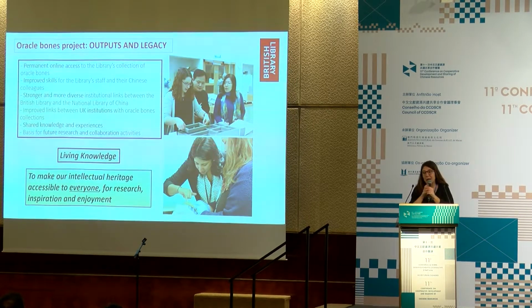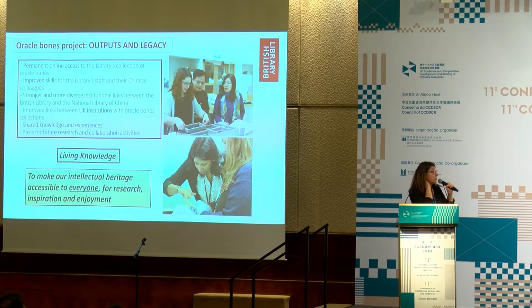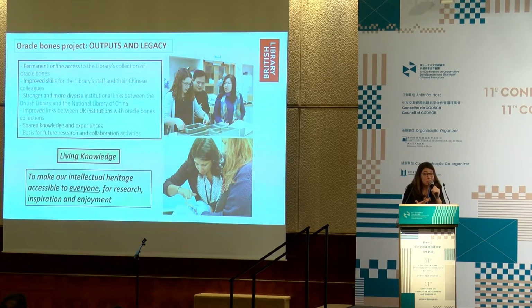And everything we did is done in the framework of Living Knowledge, which is our British Library strategy, which is making our intellectual heritage accessible to everyone for research, inspiration, and enjoyment. So when I was working on this project, I was thinking, what can I do to make these resources accessible to as many people as I can, how can I make this project relevant for researchers, and how can I make this project sustainable, but also leave something for the future. In this case, you have a permanent access online to our collection of oracle bones, but also the relationship we built with the National Library of China is something that will go beyond this project.